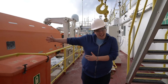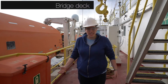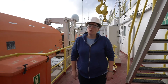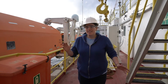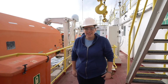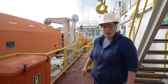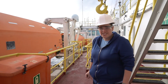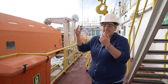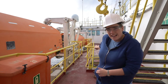Alright, you can see here the lifeboats. So we have 4 lifeboats and they can each hold up to 70 people, which is about twice as many lifeboats as we need for the number of people, which is good because we don't want to have like the Titanic scene where people are stuck and there's no lifeboats. That's not going to happen, so that's great. You can see there's some salt on the deck because it's about -1 degree Celsius out here, so it does get a bit icy sometimes. It's been snowing quite a lot. We're going to head to the bridge now.